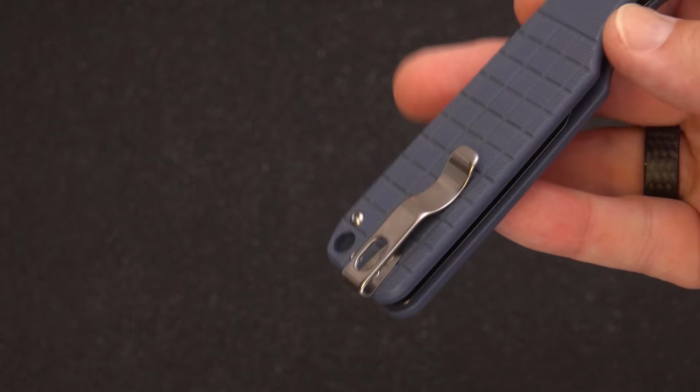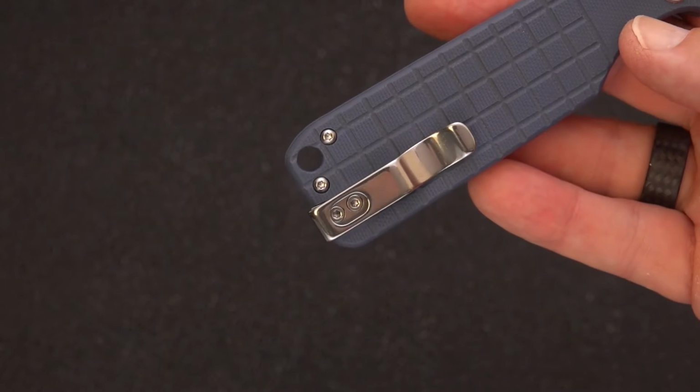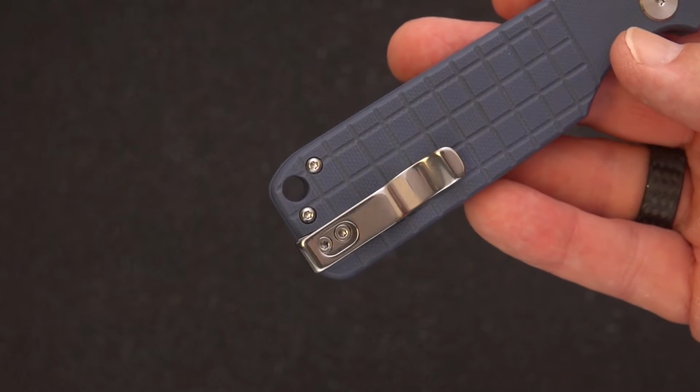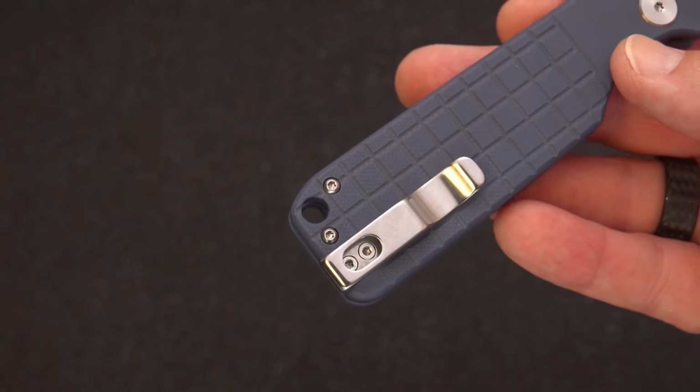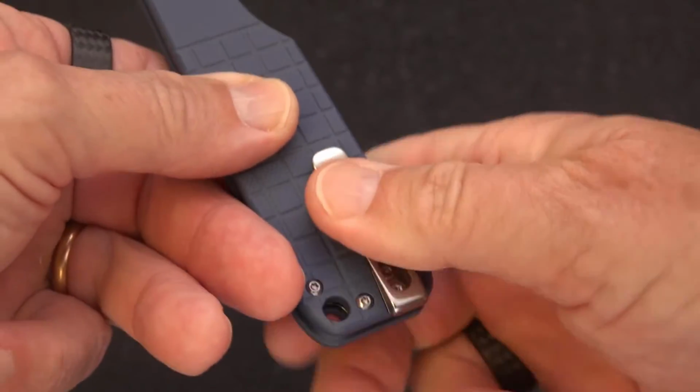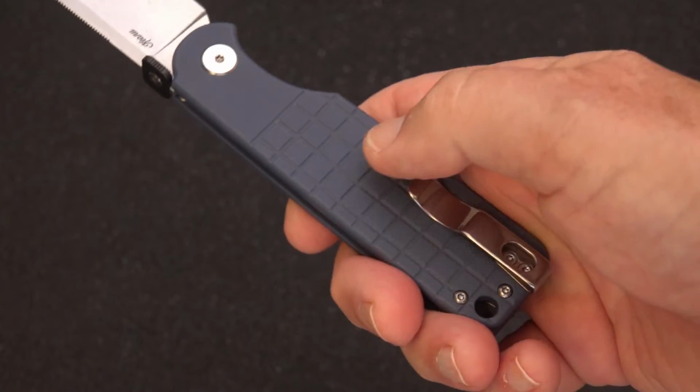We have a full deep carry clip that is offset to the side, interestingly. I tried to figure out why that was done that way, and I don't really see an advantage. At first I thought, well, because I can grab here and I'm not grabbing the clip and putting pressure on it when I'm pulling it out of the pocket.